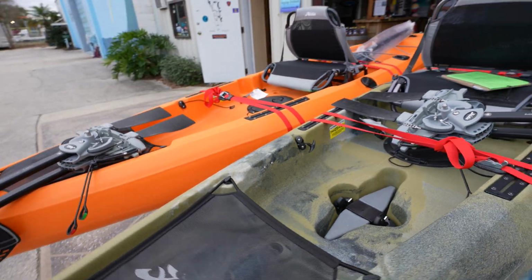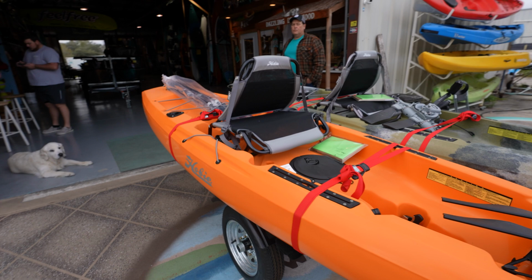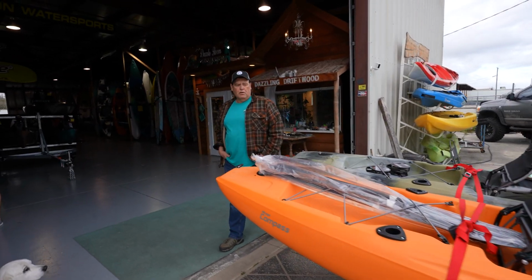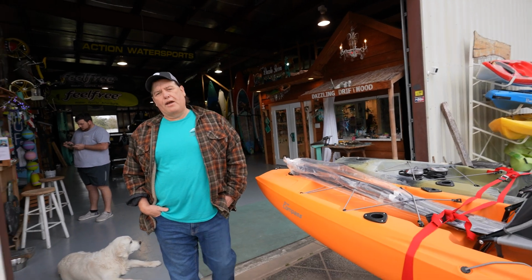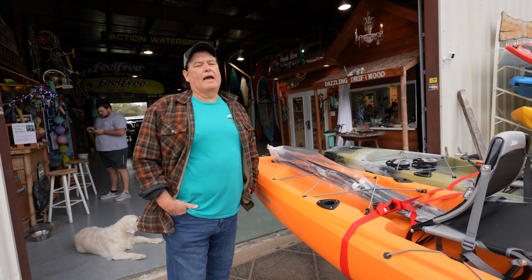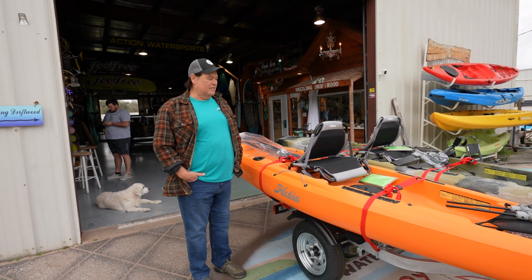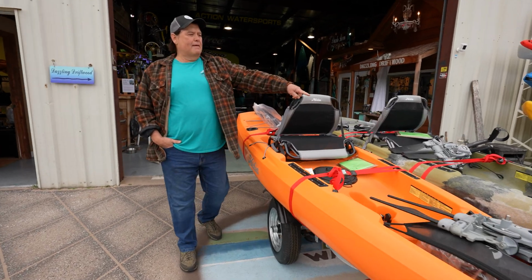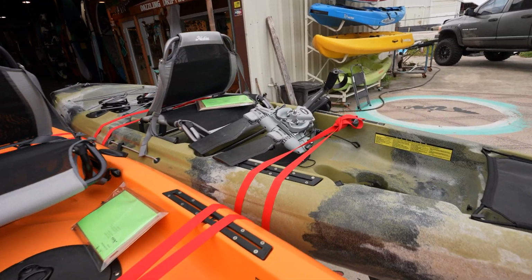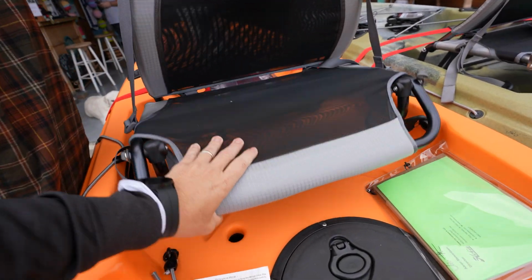Yep. Boom. What do you think about this papaya color? It's not my favorite, but it's good for visibility. If you want to be seen on the water, this is a nice bright color. In Florida, we have airboats and jet skis. We got crazy people out on the water, on boats that don't need to be out there, and they're not paying attention. They could see you with this one. You put in a camo, sometimes you're going to blend in. They're not going to see you at all. So if you're in a high water activity area, yeah.